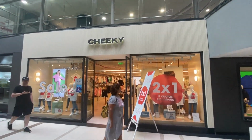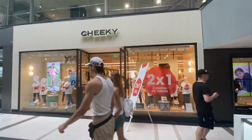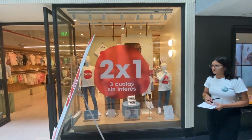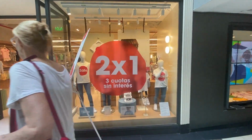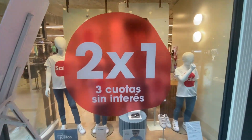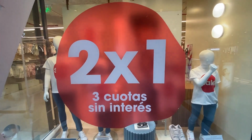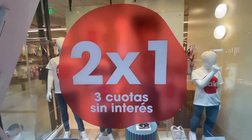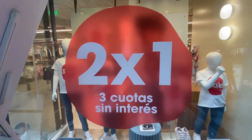A popular baby store here in Argentina is Cheeky. Now, interesting thing about Argentina is when you buy goods and services, sometimes you will see 2 times 1, sometimes you will see 3 times 1. But more interestingly enough, this is the whole catch to the whole deal. 3 months with no interest. And you will see this for a lot of goods and services, especially of goods and services that you may not anticipate or think should have those type of things.